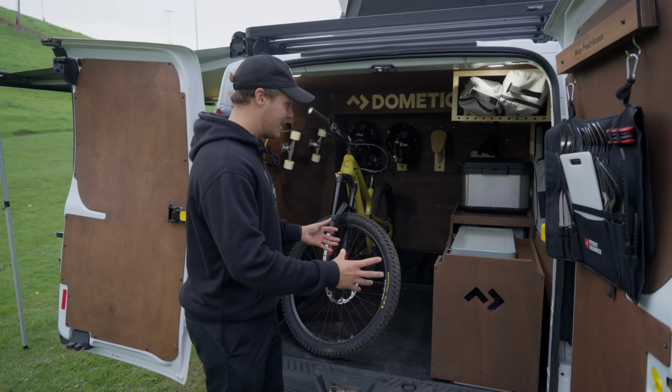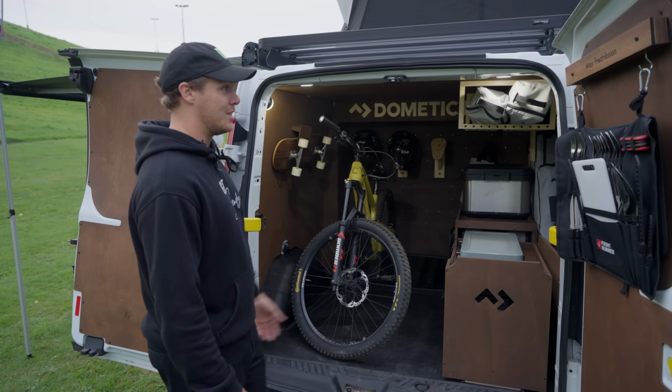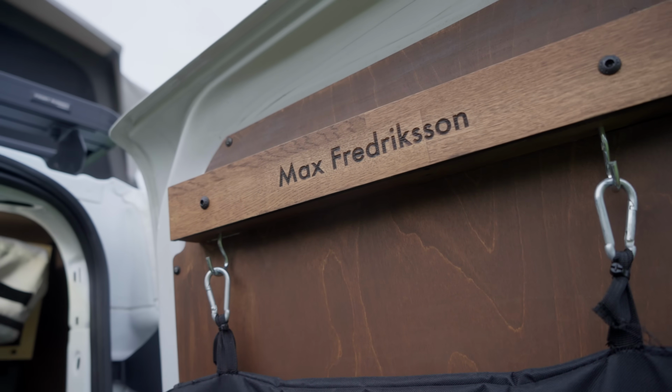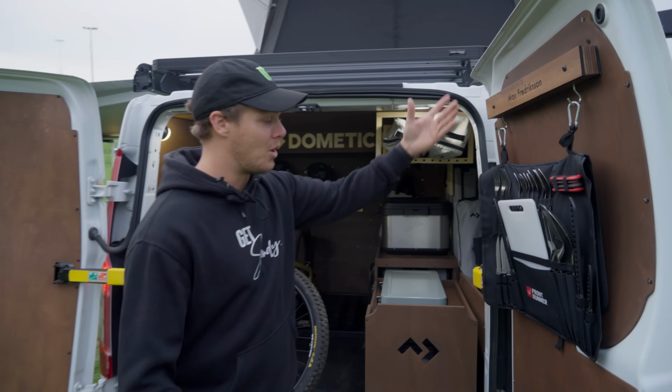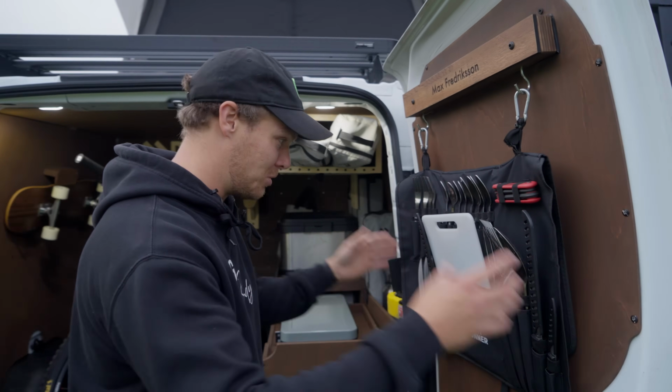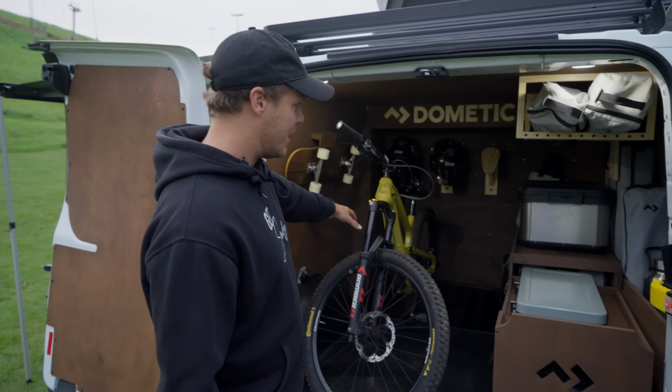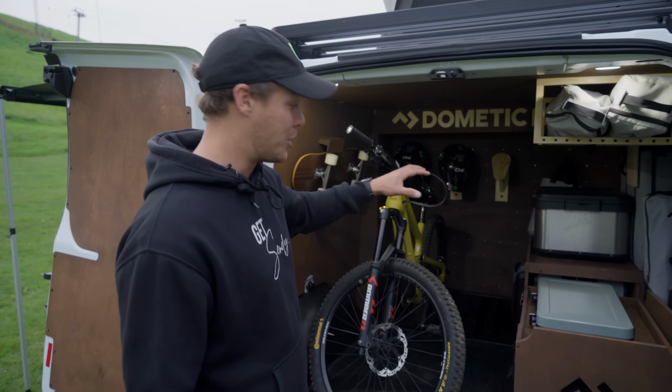And I don't even know where to start. All the details here, just start here, for example. They even had time to put my name into this piece that is holding this beautiful looking utensils and cutlery board. There's room for 3 bikes, and then there's a shit ton of details. We're gonna walk you through the whole thing.